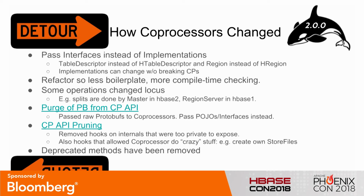So, a little detour: coprocessors, how they changed. They got a pretty radical revamp. We pass interfaces now rather than implementations as we used to in the past. We do that because any small change in some of our fundamental classes, and we'd break coprocessors in the next release. So this is an effort at trying to insulate coprocessors from the running core.